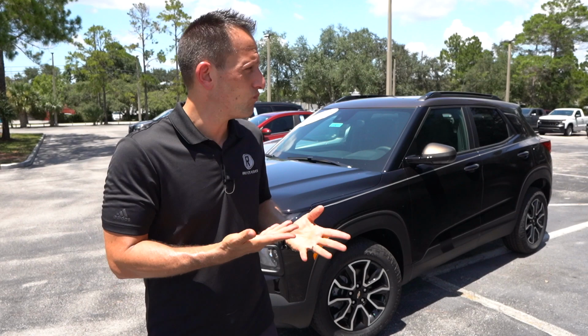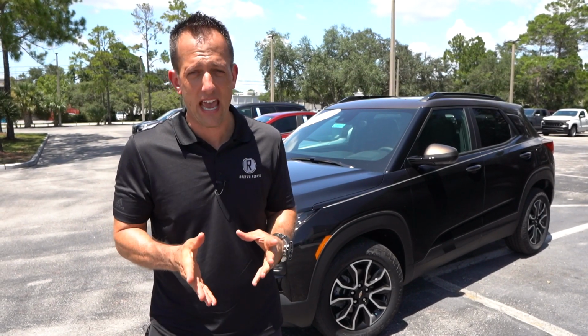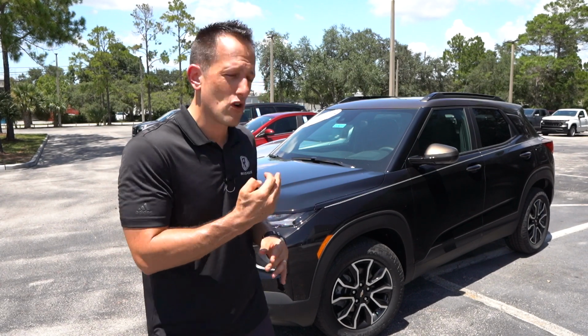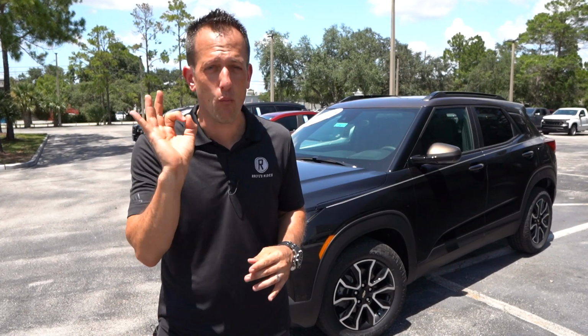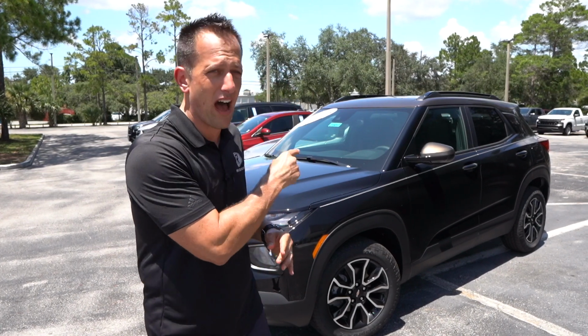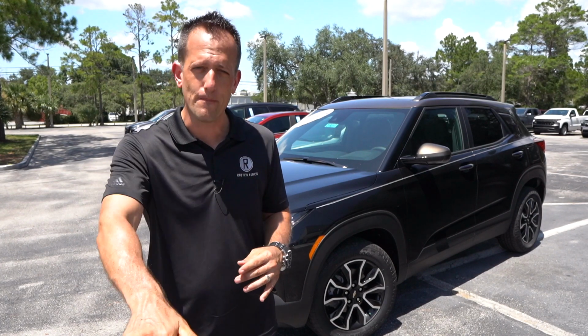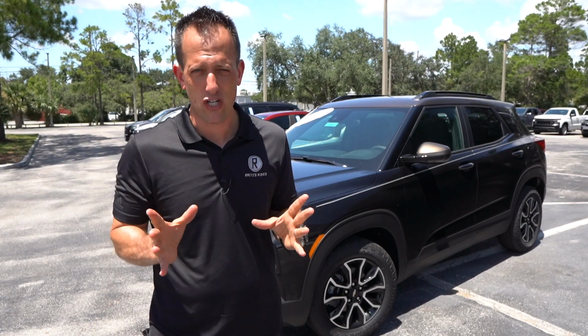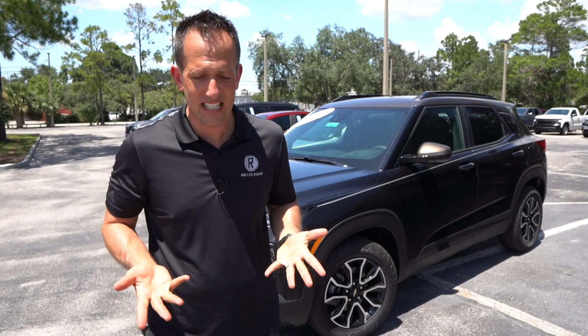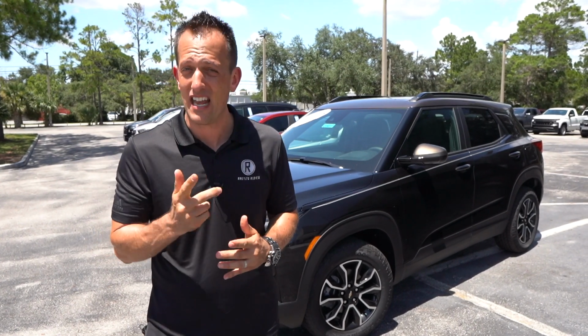My thing is, did we really need another small SUV from Chevrolet? But you know what? This Activ trim has a lot of nice touches, and one thing that may really stand out for you is that Zeus Bronze Metallic two-tone color combination. So let's dive into this Chevy Trailblazer Activ and see, is it the small crossover SUV that you should be parking in your garage?